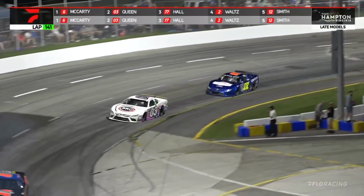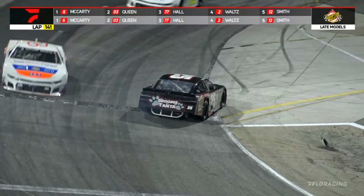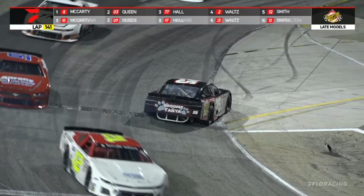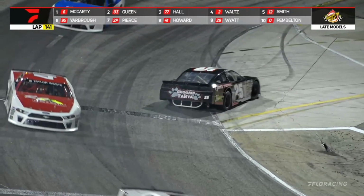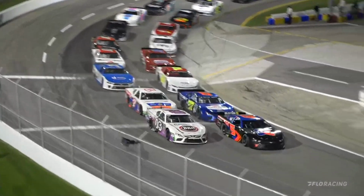Craig Estep around in 4. Sorry, guys. Trouble in turn number 4. Craig Estep with the 25 car loops it. And that will put us under caution flag number 6 at lap number 141. Green flag is back in the air.